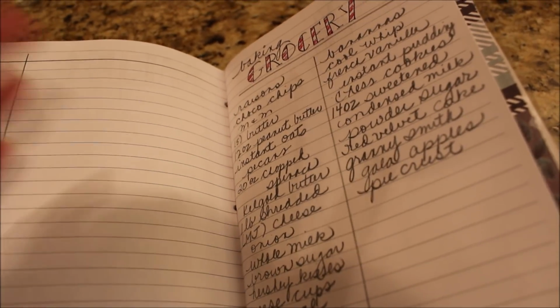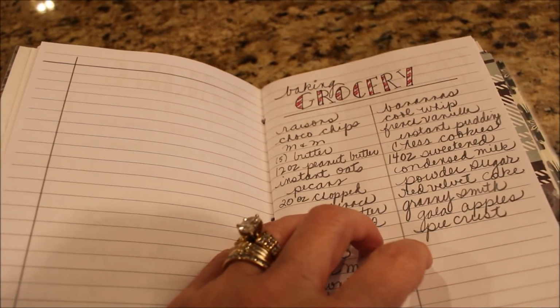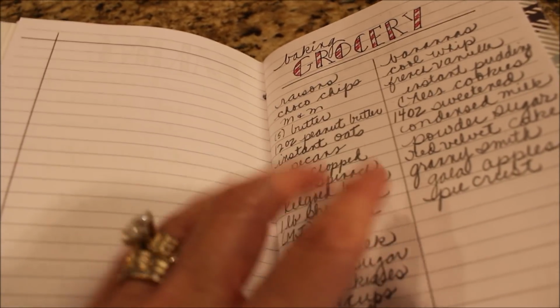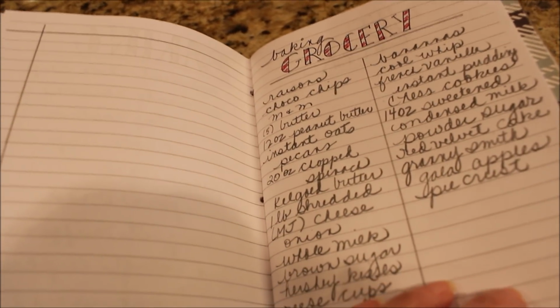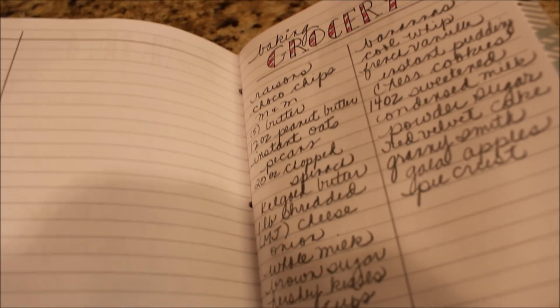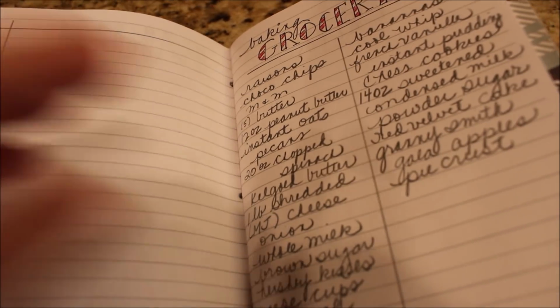What I do every year is I plan a cookie weekend, and that is a weekend that I will bake from Friday night all the way through Sunday. I store everything in my freezer so that we have all of our family favorites throughout the holiday.